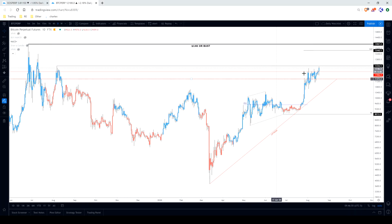So we're about to test this high right here. I'm very close to it. It's at 12,326. I definitely expect to get there.